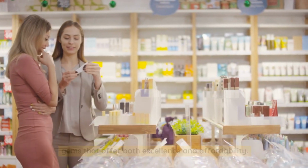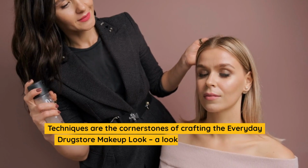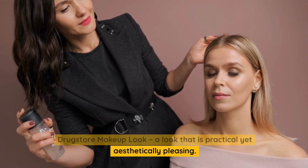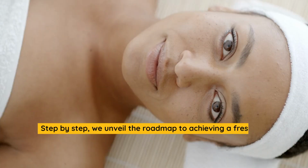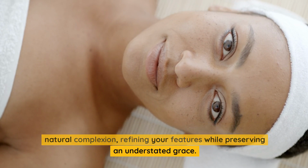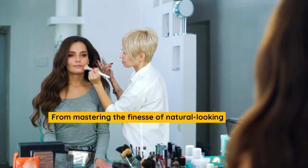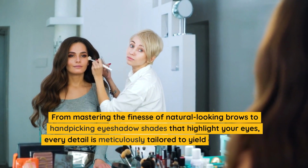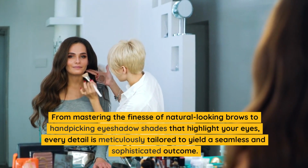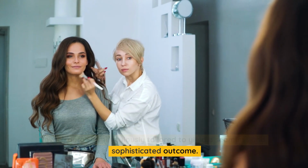Techniques are the cornerstones of crafting the everyday drugstore makeup look, a look that is practical yet aesthetically pleasing. Step by step, we unveil the roadmap to achieving a fresh and natural complexion, refining your features while preserving an understated grace. From mastering the finesse of natural-looking brows to handpicking eyeshadow shades that highlight your eyes, every detail is meticulously tailored to yield a seamless and sophisticated outcome.